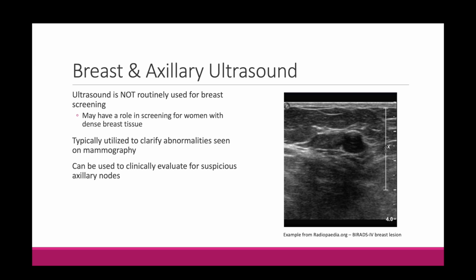Besides mammogram, there's a couple of other imaging modalities that you should be familiar with for breast cancer, and the first of these is an ultrasound. So a breast ultrasound is typically not routinely utilized for breast cancer screening, although it may have a role in screening women with dense breast tissue, especially younger women. Less than 30 years old tend to have more dense breast tissue, so sometimes an ultrasound is more insightful than a mammogram. However, we do utilize an axillary ultrasound sometimes to clarify abnormalities that we see on mammography, and also to clinically evaluate for suspicious lymph nodes. So oftentimes breast patients will get an axillary ultrasound just to look for any suspicious lymph nodes.